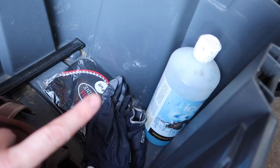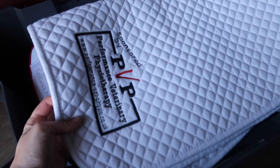They are my jumping overreach boots. Then I have my tendon boots for show jumping, and then four cross-country boots, gloves, venting bat, ears, and ice stuff so far. But there is more to go in here. Put those back in. I've just added in my other boot, and then I've got my dressage pad, my Amiga Equine jump pad, and I think that's it for what goes in here.